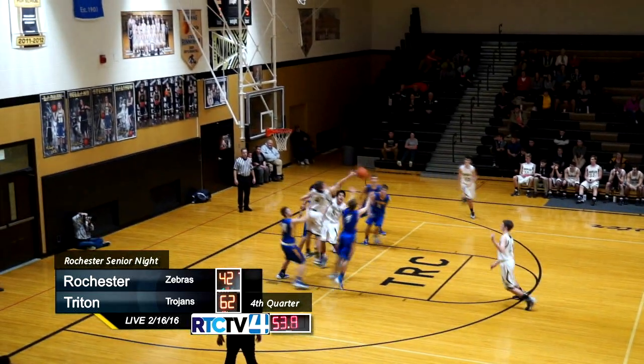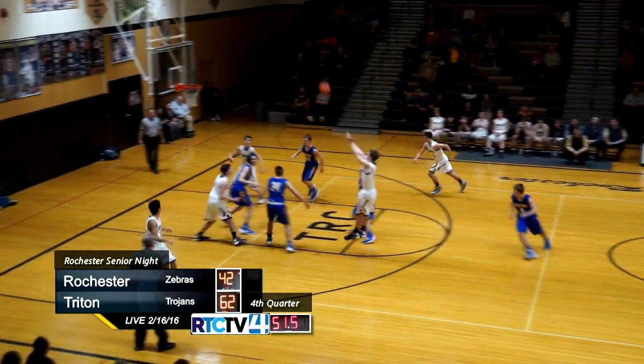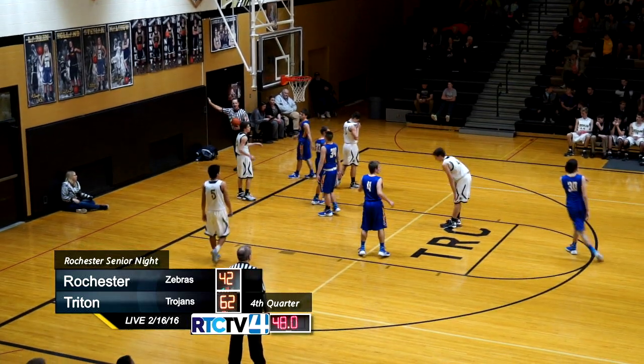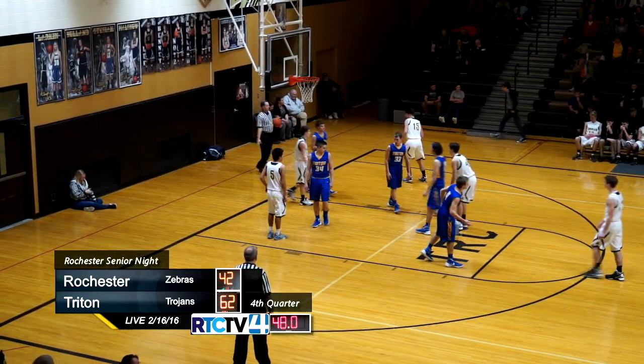Reinhold for 3 is short, and the rebound tipped around. Brady Perez comes out of there with it. He'll take the 18-footer top of the key. No good. And Triton knocks the rebound out of bounds. It'll stay with Rochester with 48 seconds to play in the game.